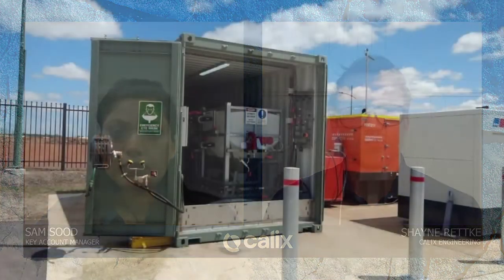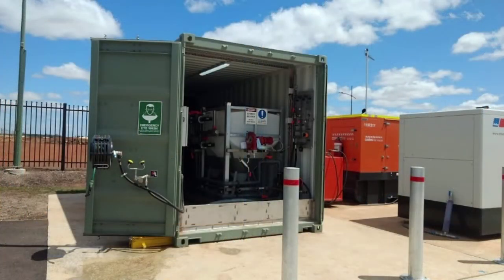The Cube gets its name because it's built within a shipping container. So it can be either in a 10-foot container or a 20-foot container. We go with the bigger container to fit a larger volume. So your 10-foot containers, we can fit a maximum of 2,000 litres. And the 20-foot container, we can fit up to 4,000 litres in storage capacity.